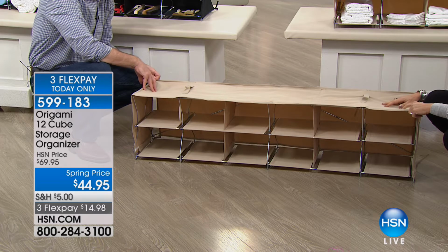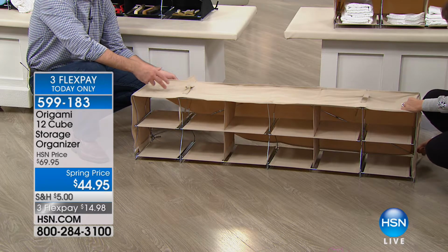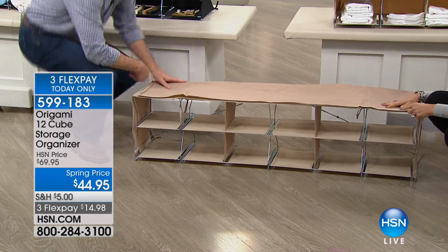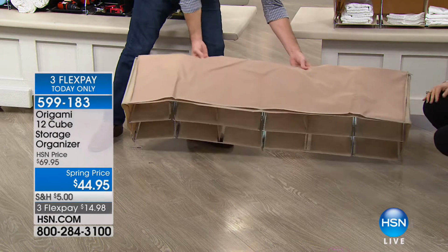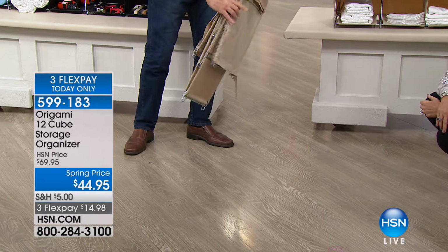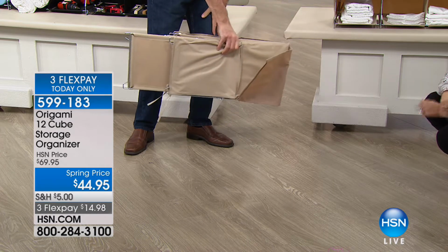So Alice, if we unzip it, now you wanna fold this up, because what about just temporarily getting organized in every different room of the house? This is going to be perfect. So you can flip that up, and then basically check this out. When I want to fold this up, it folds up, and look at that. I mean, pop it in the back of the car. It weighs just a few pounds. Pop it anywhere, in the closet, under the bed.